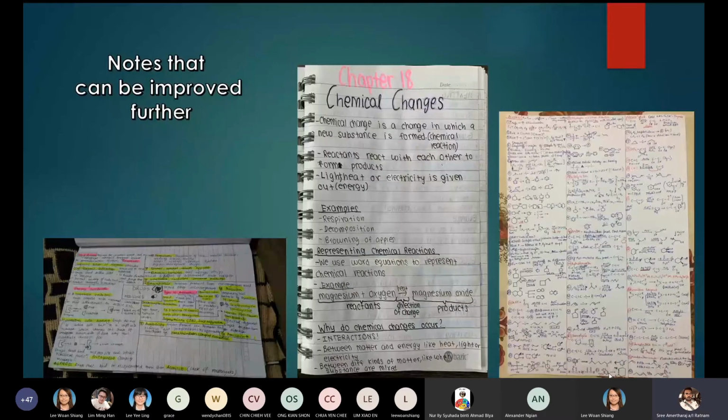So these are the notes that I can say can be improved further. Why I say that is because if you see on the rightmost, you have a lot of chemical equations and organic compounds there, it's actually a very good note. But what happens is that the student overdoes it, crumpling everything into one small page like that. So it tends to be too busy there.